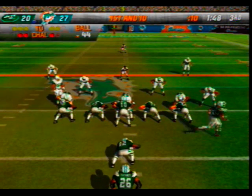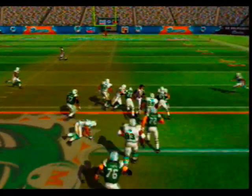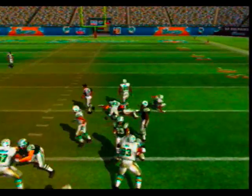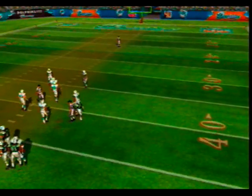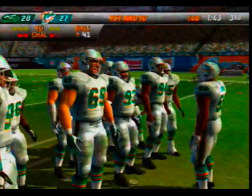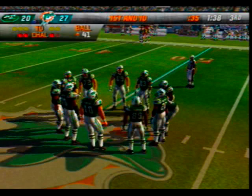Manning with a man in motion. Give it to the halfback. Jackson comes up to make the play at the 41. And that gain will get them a fresh set of downs. It was a great run. He saw his blockers create some room for him, and he accelerated right through the hole.